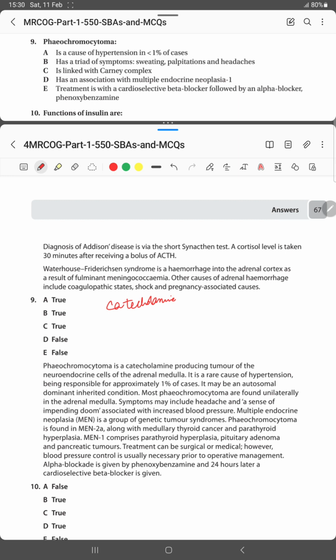Pheochromocytoma is a cause of hypertension in less than 1% of the cases. Yes, that is true. It has a triad of symptoms: sweating, palpitation, and headache. Yes, that is again true. And it is linked with the Carney complex. Yes, that is true.